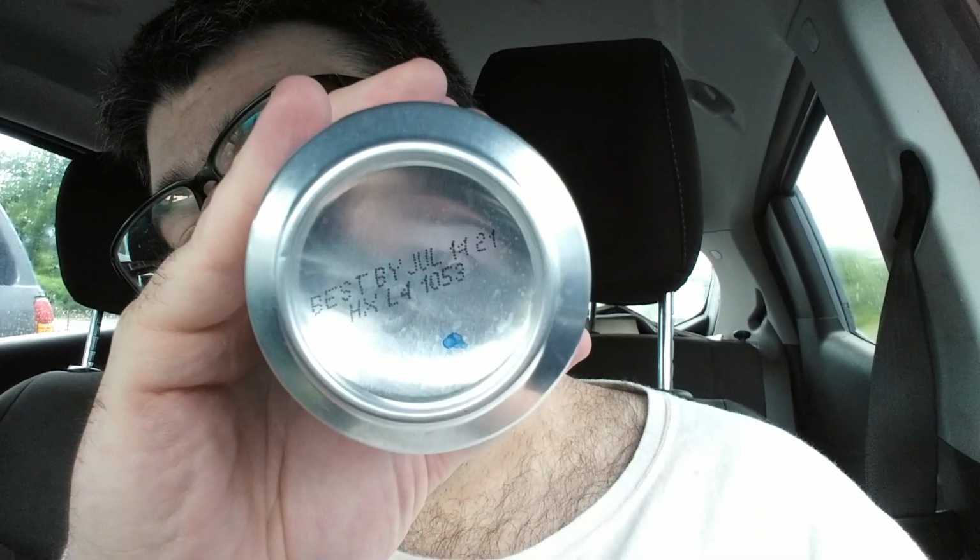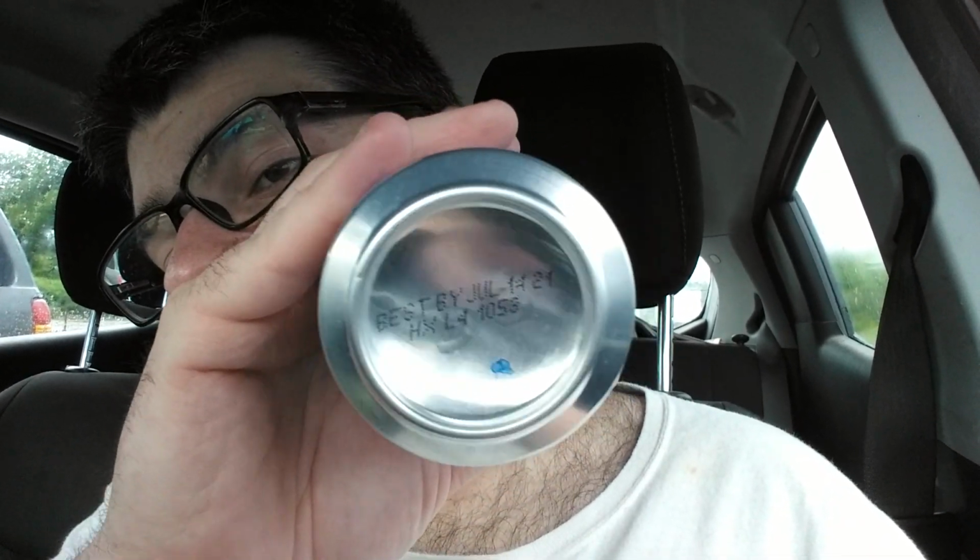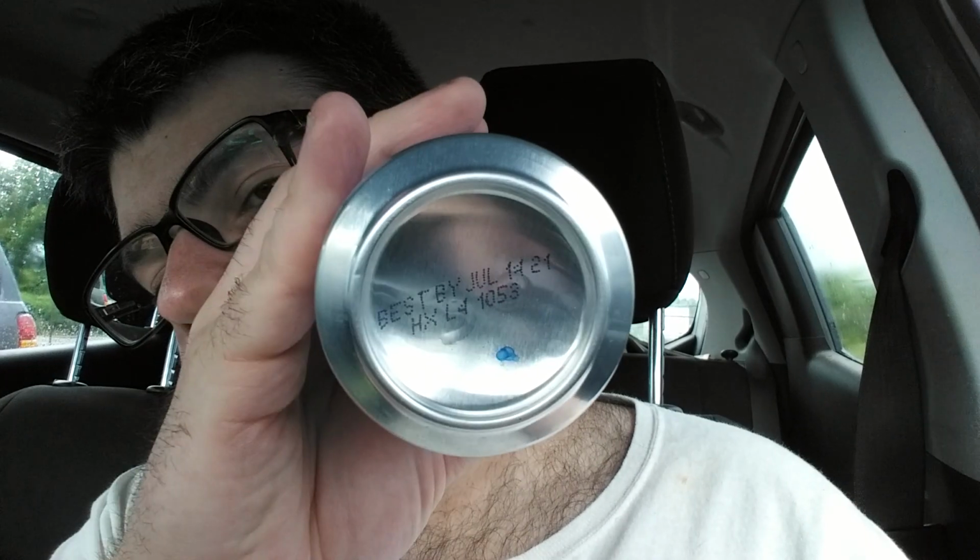Let's look at the best by date and production code. Best by July 14th, 21. So it's actually only good for about 2 weeks, and this one's already close to the best by date. That's interesting. And the 7-Eleven that I went to was not that busy, more of a run down 7-Eleven, a little bit in a tougher neighborhood, just saying.